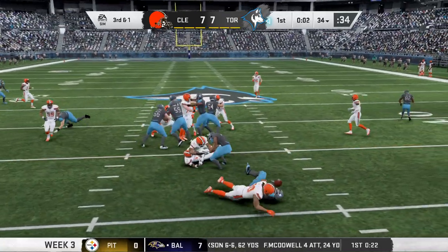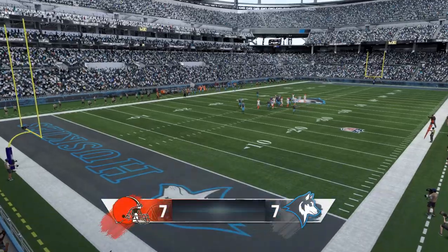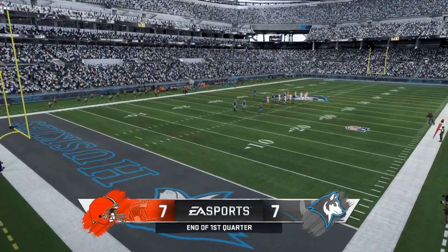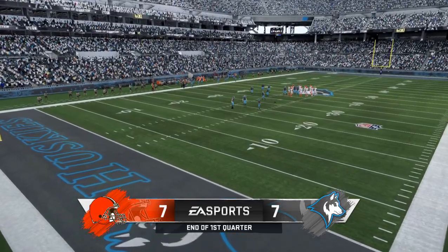On 3rd down, Kenny. He's not going to get there. That won't even be close. It was blown up in the backfield. Tough sledding. They lose a yard there on 3rd. These two teams all tied after 1.